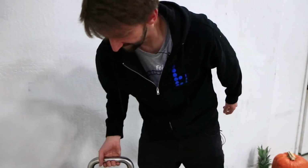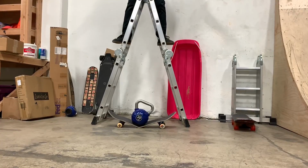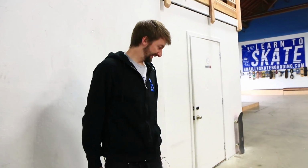20 pounds! So we did a test of this hitting a regular skateboard from 8 feet high, this 20 pounds hitting a regular skateboard. Wow. What excitement is this? All right, so I guess we go out there now.